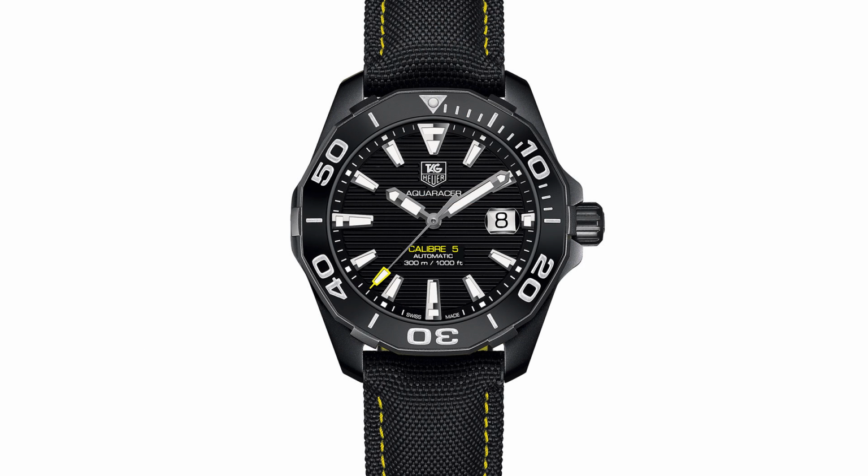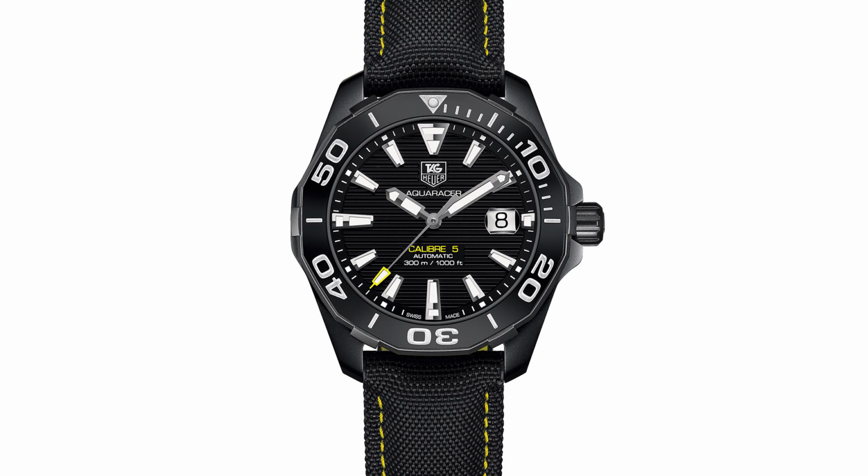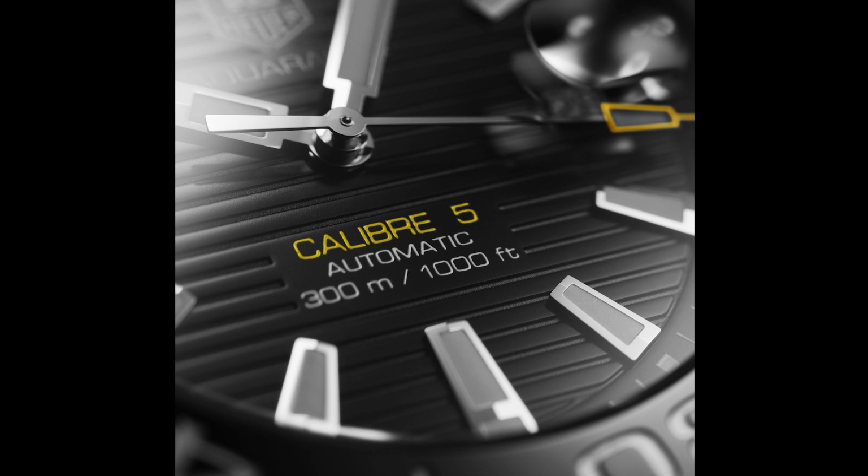So next up we have the Tag Heuer Aquaracer Black Dial Automatic. This guy comes in at $3,000. So this is perfect for, let's say, the diver or somebody that's really around water a lot, or maybe somebody like me that's a desk diver. So this case is a sandblasted black titanium case, which means it's very light. I really like that in a watch.